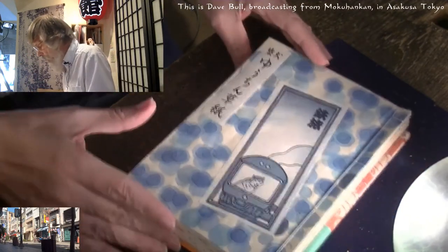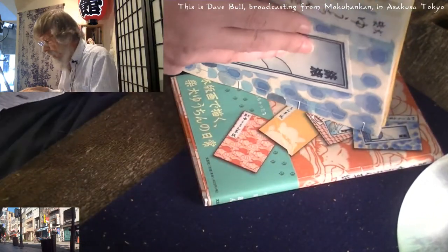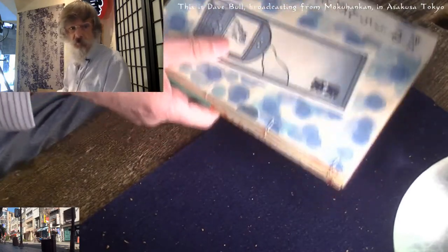So. Anyway, there you are, a little introduction for Ishikawa-san's books. I'm really happy that she's making these. It's really great fun that she's making these. And for me, it's a win-win-win-win-win situation. So.